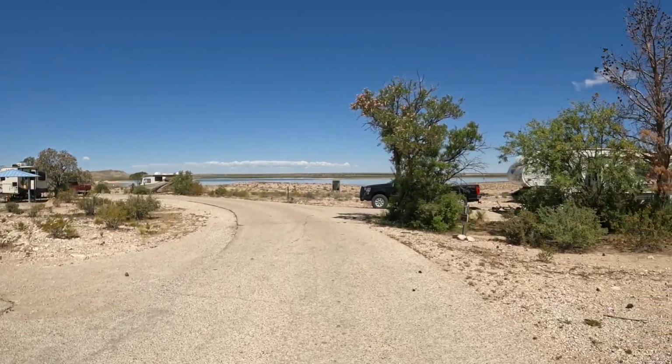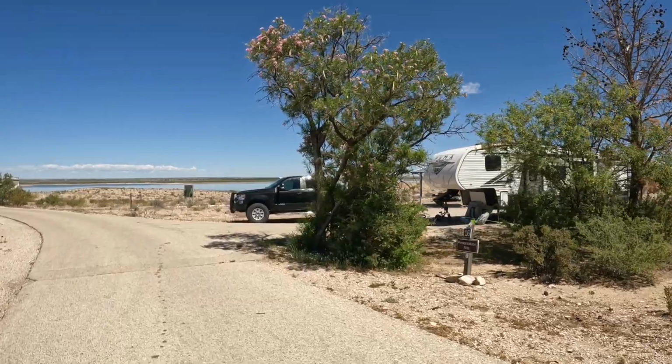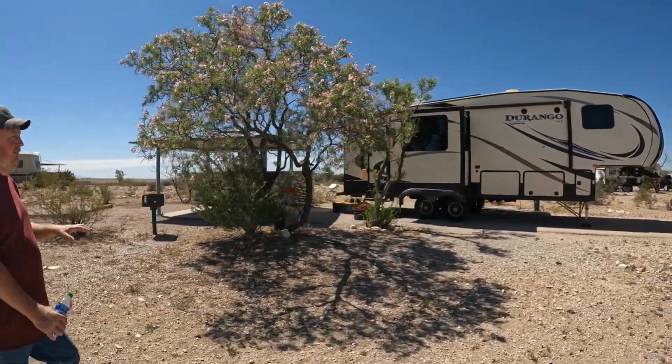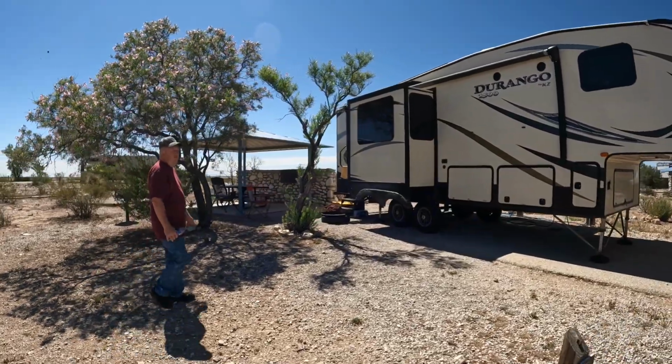16's a super easy back in because it's straight with the road. Nice big site. On the other side of our rig, on the driver's side, our living room slide is about 3 or 4 inches from all the utilities. You know, on this side, we're only a few inches from the tree.